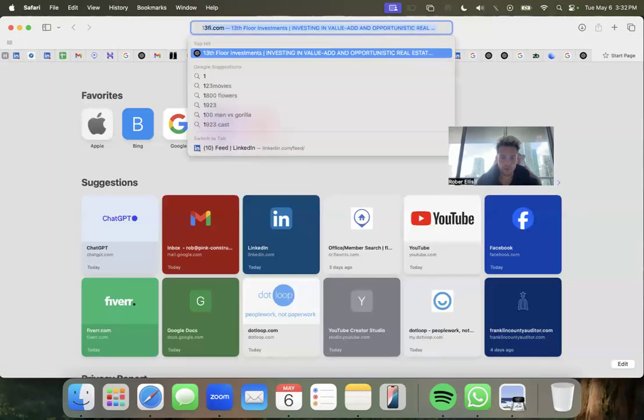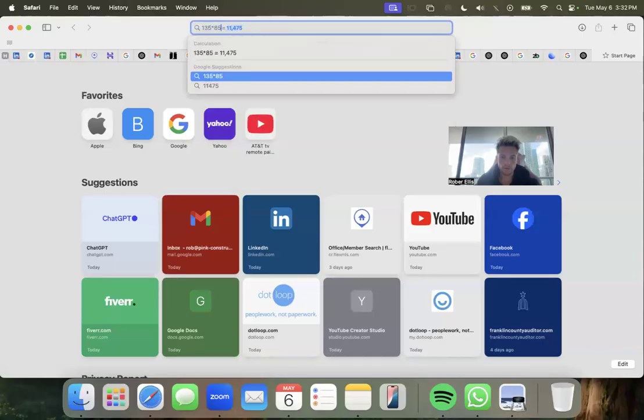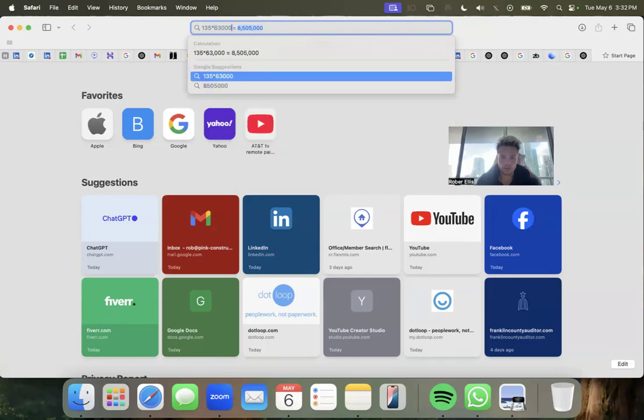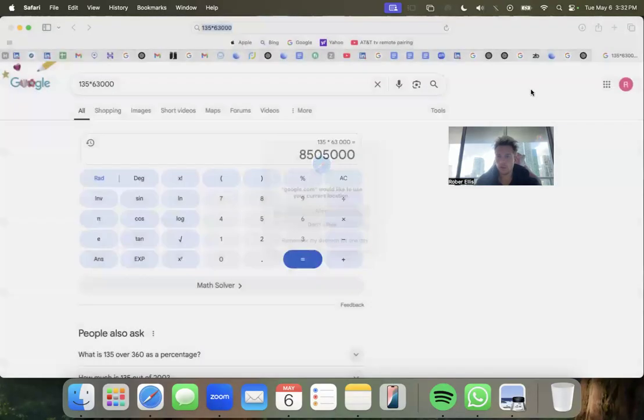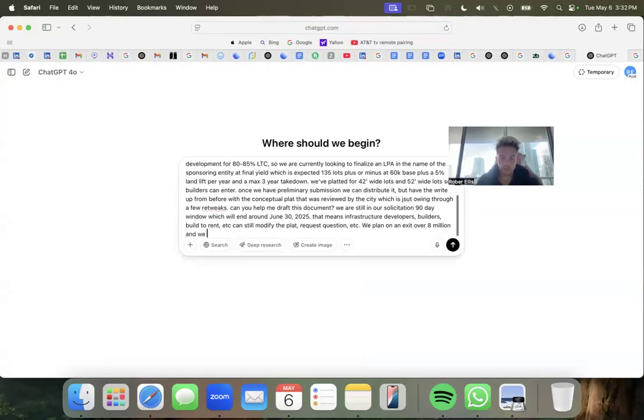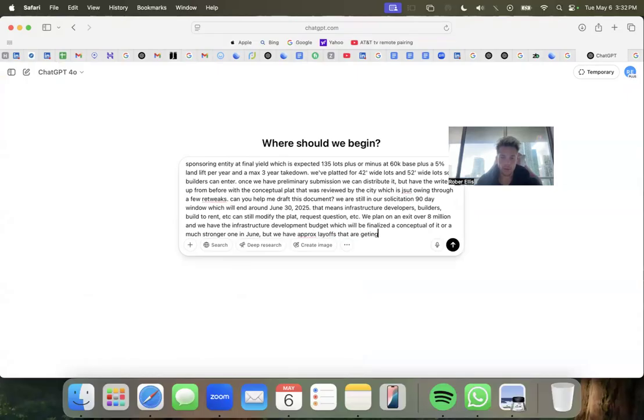Let's see if we do this right. 135 times 85. I mean 63,000 is 8.5 million. Okay. Over 8 million. And we have the infrastructure development budget, which will be finalized, a conceptual of it, or a much stronger one in June, but we have approximate layouts that are getting pretty final.